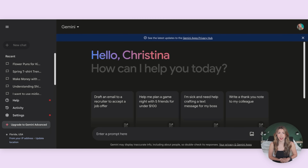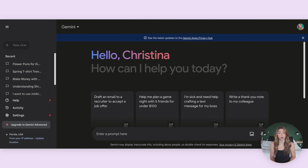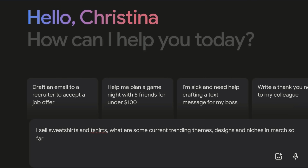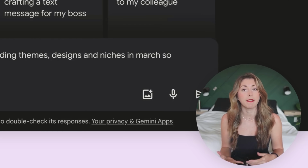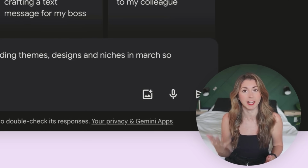So this is Gemini. It looks very similar to ChatGPT. You can just Google Gemini and you will get here. And coming into the prompt bar, I'm gonna write something like, I sell sweatshirts and t-shirts. What are some current trending themes, designs, and niches in March so far? At the time of filming, it is March 5th. So this is just 5 days of trend data that I'm looking for.